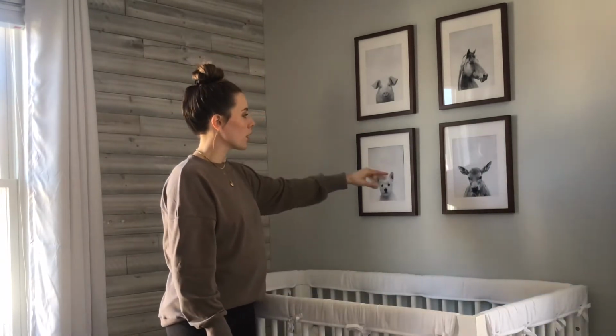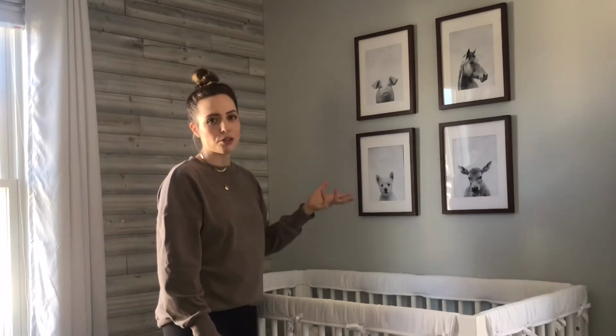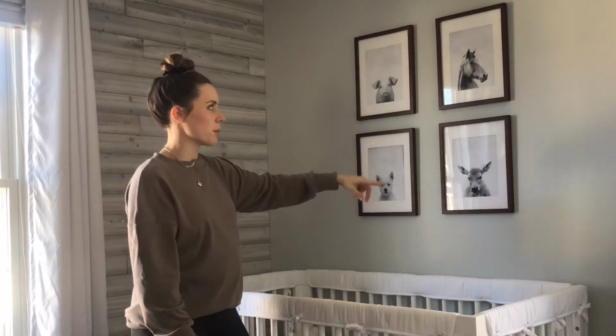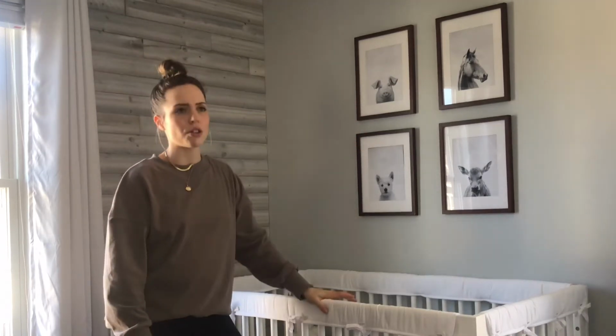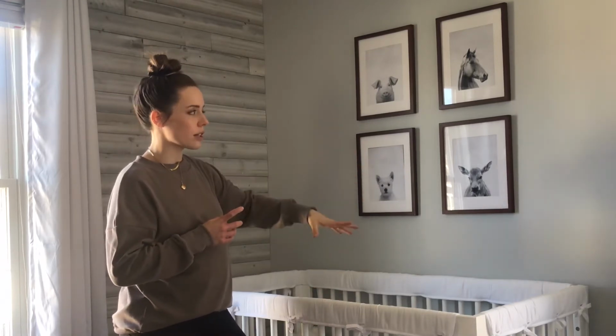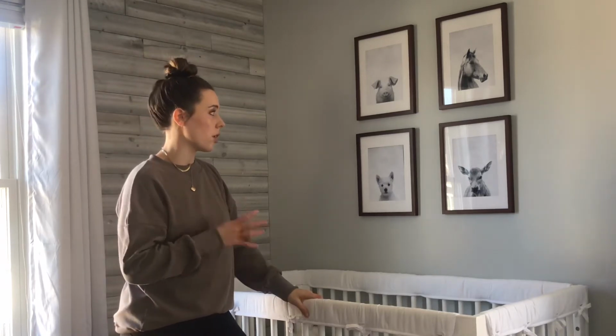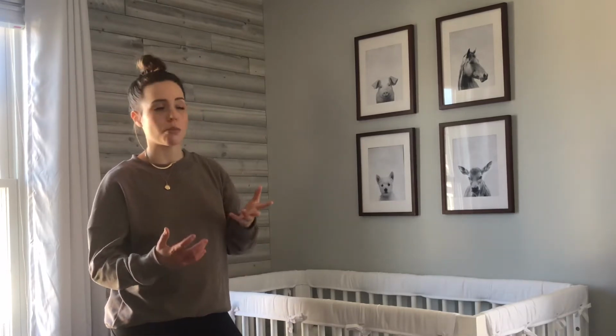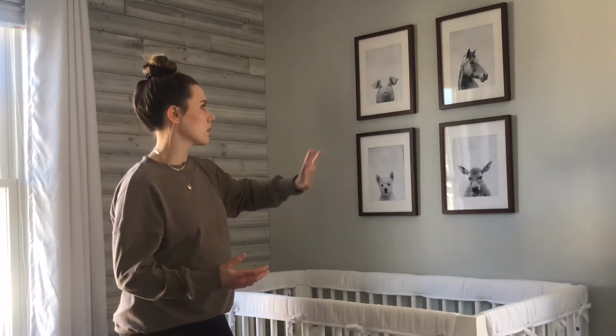The artwork, I feel like these are really cute and traditional in a lot of nurseries these days. I got these from an Etsy shop that prints, and then had them, I think they were digital copies, and then I had them printed at Costco based on the sizing that I wanted. The frames are from Amazon, so lots of stuff from Amazon on this haul, which is great. And you can pick and customize whatever animals you want. You can get multiple and switch them up. I liked this for arrangement, which I thought was really cute.